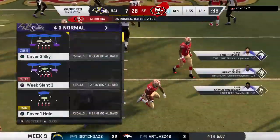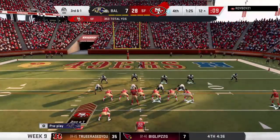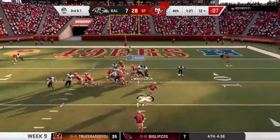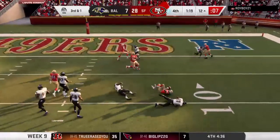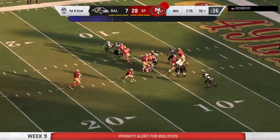And this won't be enough to pick up the first. A gain of 2, 3rd and 1. They got 2 of the 3 they needed there. Leaves them with 3rd and just a yard. They stay on the ground. Again, it's Breida. And he's able to pick up the first down before he's tackled right at the 10.